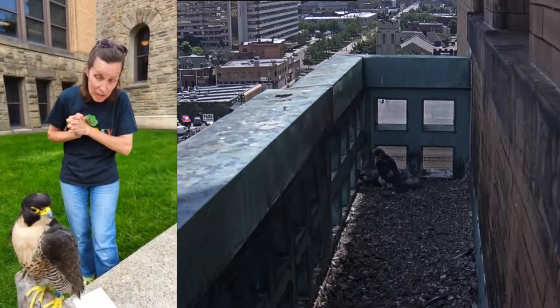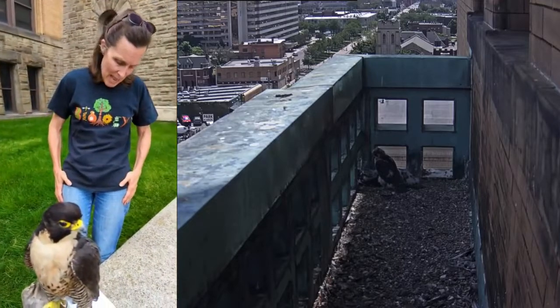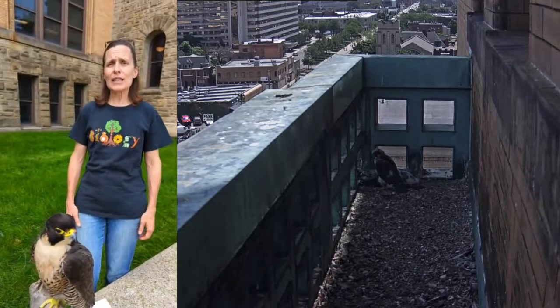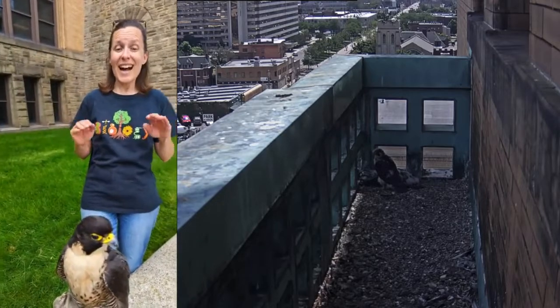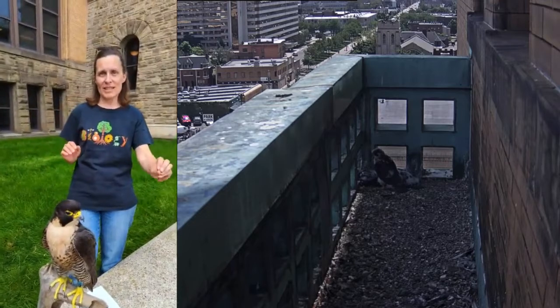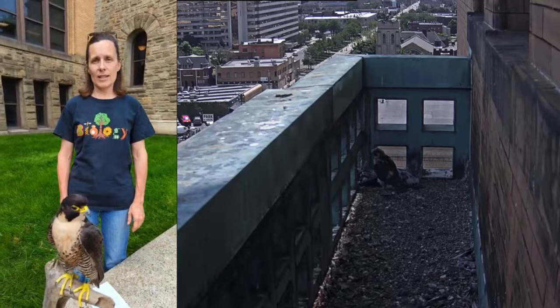Let's see. Where do they go in the winter? The adults stay, the juveniles disperse. And is this pair different from Freedom and Isabella? Yeah, they're a lot less aggressive, at least towards us, and they're a lot tidier. I cannot find where these guys are roosting and picking apart the bird parts. So our previous pair used to leave bits everywhere.